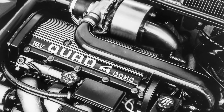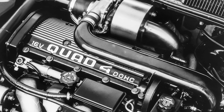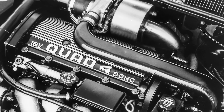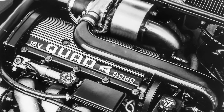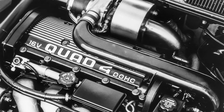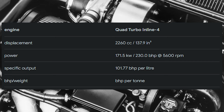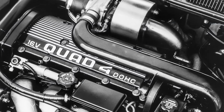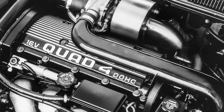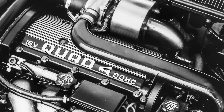Now, while the Incas may have been an exercise in design innovation, it was also a serious engineering project. Beneath its sleek bodywork, the car housed a potent mid-mounted 2.2-liter inline-4 engine, and despite its relatively small displacement by American standards, the engine was a powerhouse, producing an impressive 230 horsepower. The key to this remarkable output was its unique quad-turbocharger setup. Yes, you heard that correctly, 4 turbos on a 4-cylinder.